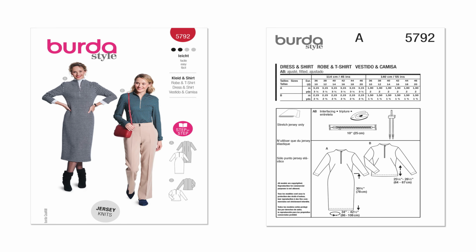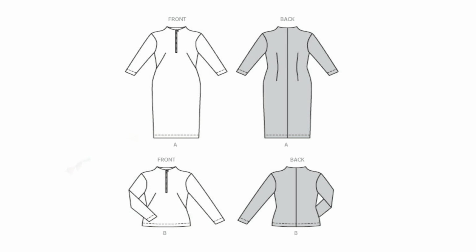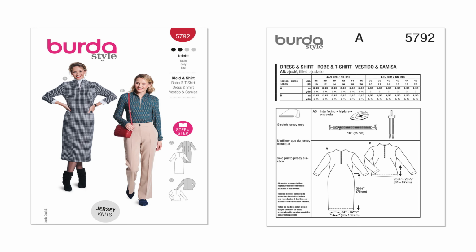Moving over to the next pattern, it's $57.92, which is the Misses dress and top. This is 2 for the price of 1. What I mean by that is view A, you have your dress, and then view B, you have your top. It features a zipper down the front, not all the way down the front, but it features a zipper in the front.